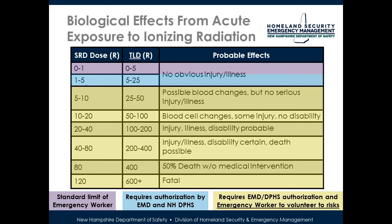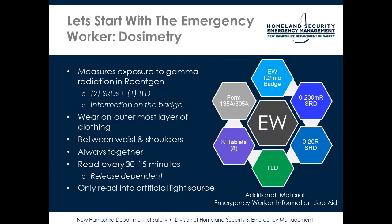From 0 to 1 Rankine, it's a standard limit of an emergency worker. At this level, there's no obvious injury or illness. From 1 to 5 Rankine, there's still no obvious injury or illness. However, at this level, it requires authorization by the EMD and the New Hampshire Division of Public Health Services. Beyond 5 Rankine of dose, it requires the EMD and DPHS authorization, as well as the emergency worker to volunteer to those risks.